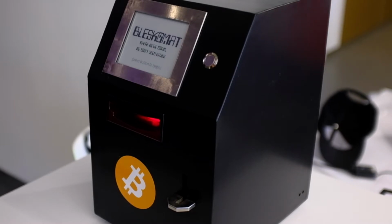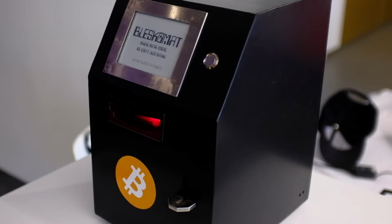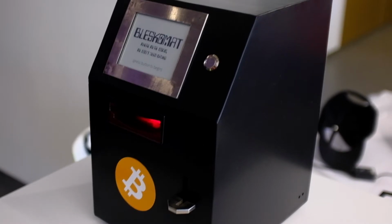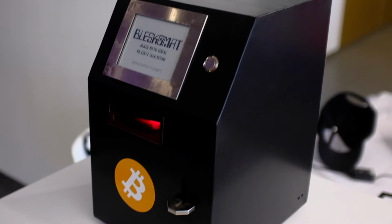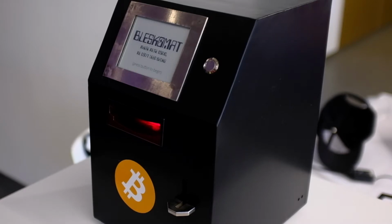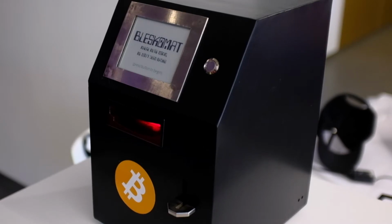While I was upstairs, I heard you talk about some other cash machine with Lightning. You said that one uses a Raspberry Pi and this one uses an STM32 chip. Can you explain in a nutshell what the difference is and why it's better to use that kind of microcontroller as opposed to a Raspberry Pi?